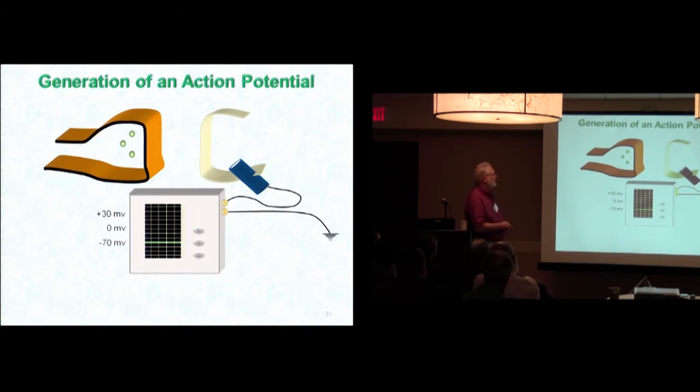Now this is generation of an action potential. So now we're going to have more of a release. This again conceptually just means more release of transmitter onto this postsynaptic membrane. And now if you watch down here, you'll see it will actually generate an action potential. There it fired an action potential. And now this actually fires. So then we generate an action potential.